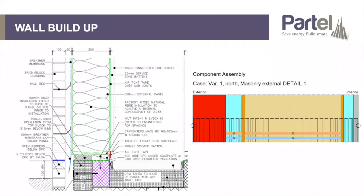So this is a timber frame construction. It's got a rain screen, with the brick outside it. It's got 2 layers of OSB with a wood fiber insulation in the middle. On the right-hand side is how we will build our WUFI model. So we've got the brick, which is the red, the light yellow is the wood fiber, and we've been able to simulate things like the actual air leakage of the building.